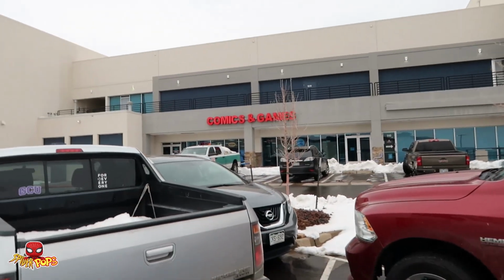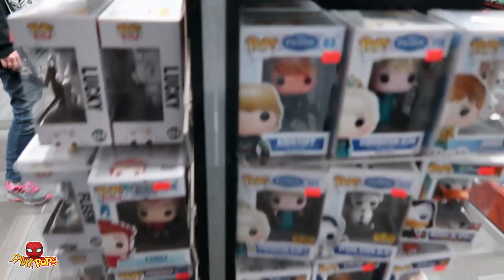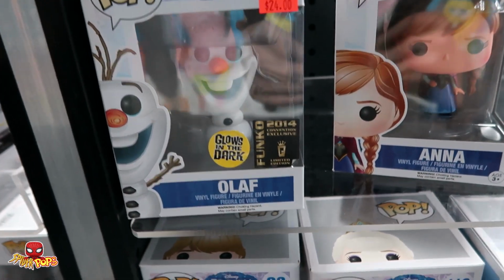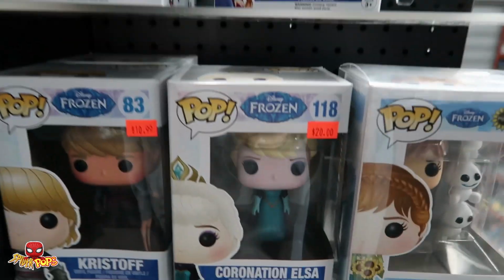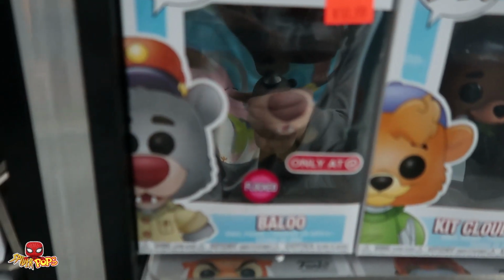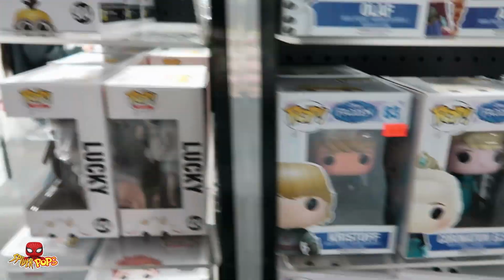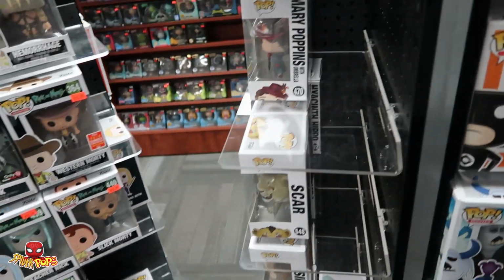All right, we made it to our local comic book shop. Maybe they got some cool Spider-Man pops and minis inside. Pretty cool. They got some old Frozen pops right here. That's brand new from 2014. They got like the original Olaf from Frozen. And they have a whole bunch of old Frozen pops down here that are kind of neat. And then down here, they actually have the Flocked Blue from Tailspin, which is pretty awesome. They got a bunch of really awesome Disney pops here that we can hopefully go over. I have not seen any new Spider-Man ones yet, but we will see if we find any. It's pretty cool right there.